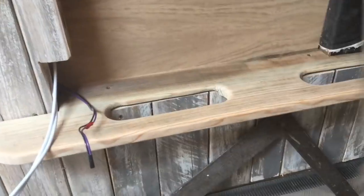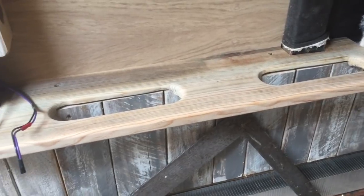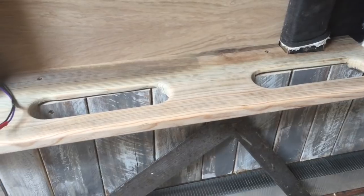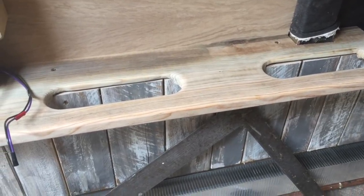So there we go. I've got the shelf. That's in now. That's all done. It'll have to come out, so it's all got to be painted yet. But that's the holes for the speakers. The speakers are directly above that shelf.